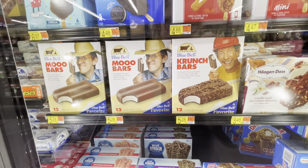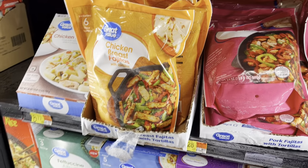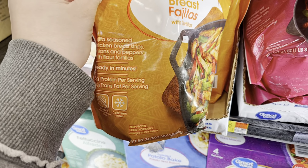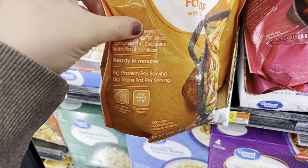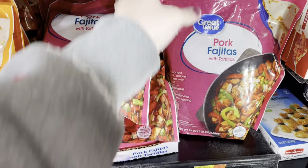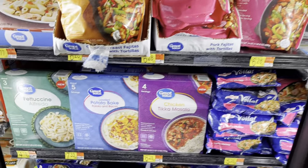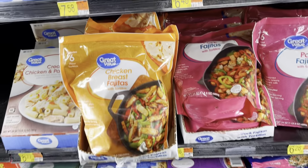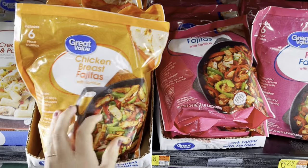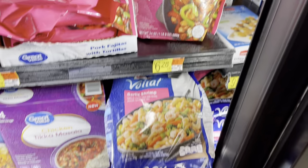Moo bars, never heard of those. Chicken breast fajitas with tortillas. Fajita seasoned chicken strips, onion peppers with flour tortillas. They have chicken, pork. I don't see beef or anything, but those would be really nice to have for like softball nights. I don't think Taylor would eat it because it has the onions in it. Garlic.